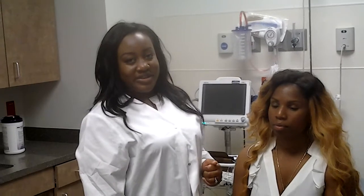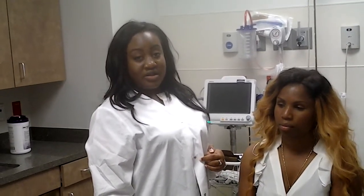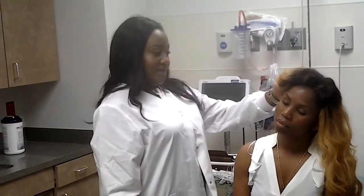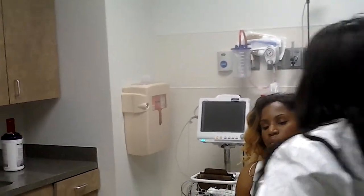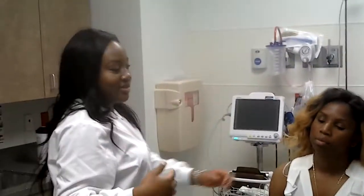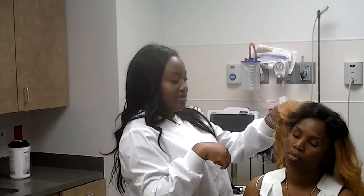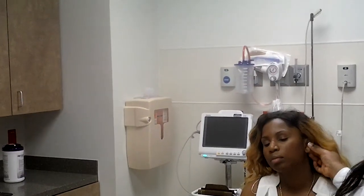The next thing I'm going to test right now, look at, inspect and palpate is her ears, nose, and throat. So the first thing we're going to look at is her ears. I'm looking at the color to make sure the color is even on both sides. I'm going to use my imaginary line, make sure that it's a 10-degree angle from her eyes right here, the horizontal line. And it is. There's no trauma noted. I'm feeling the ears, no lesions.